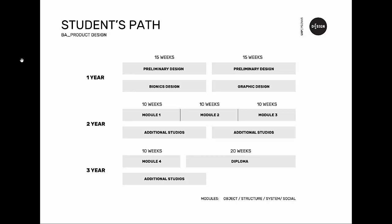On the second year, as I said, it's something different than semesters. There are 3 parts of 10 weeks. There is module 1, module 2, 3, and the last one will be in the third year, which is module 4. It also takes 10 weeks, and after that there are 20 weeks for diploma time.